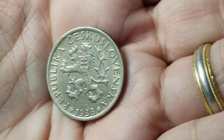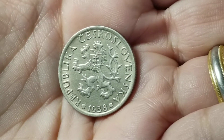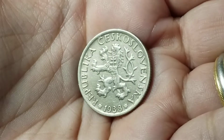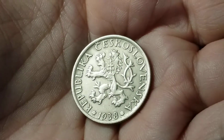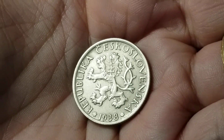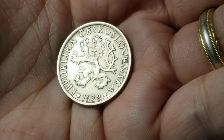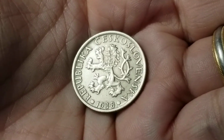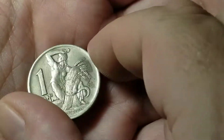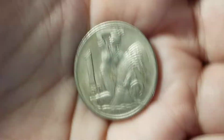Next up, we have a coin from Czechoslovakia that predates World War II. And some of these designs they used for a while, even though the name of the country changed every so often. This one is called the Republic of Czechoslovakia, and I think they kept this design even when they were a socialist country, but we turn it over, and it is a 1 koruna.